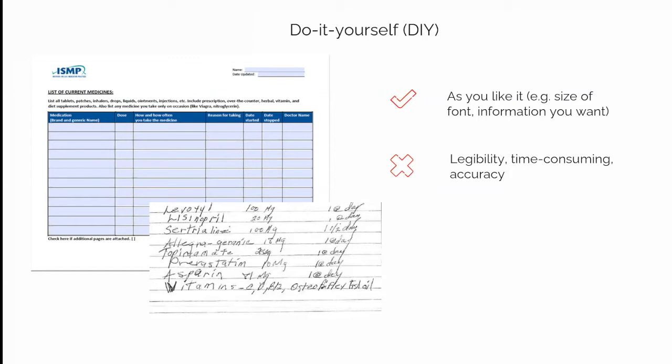So the next option is that you can do it yourself. The great thing about this is that you can write it out if you want, you can type it up on a computer, you can make it as big as you want, as small as you want, you can include whatever information you like. So something to consider is that if your writing isn't very legible, it may be better for you to type it up. It is time consuming, or it may be, and you are responsible for the accuracy of the information.